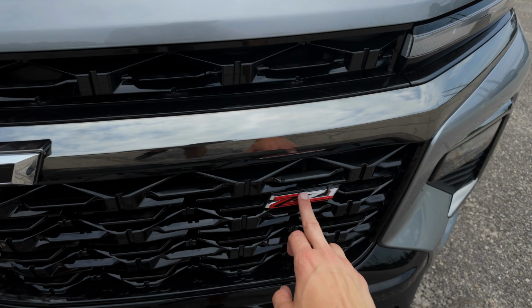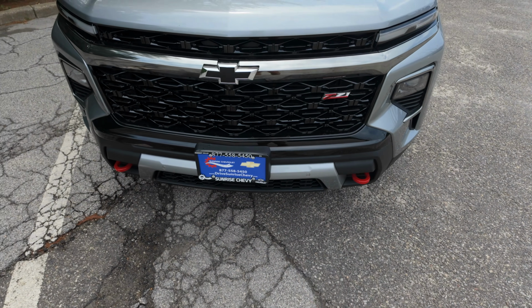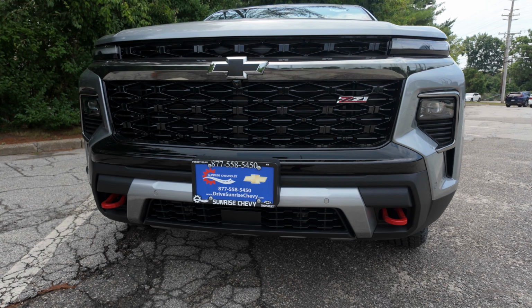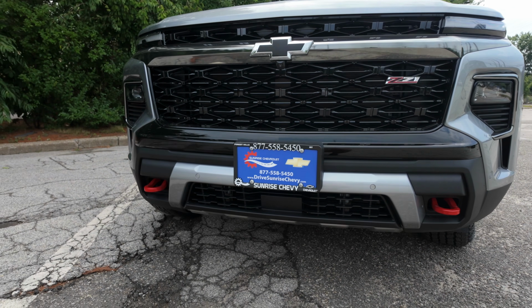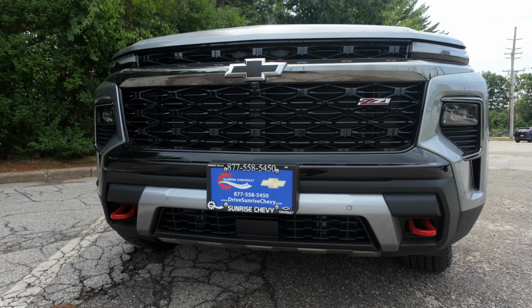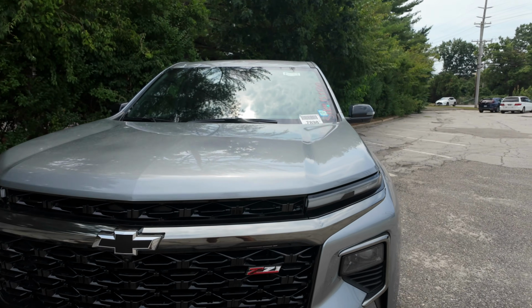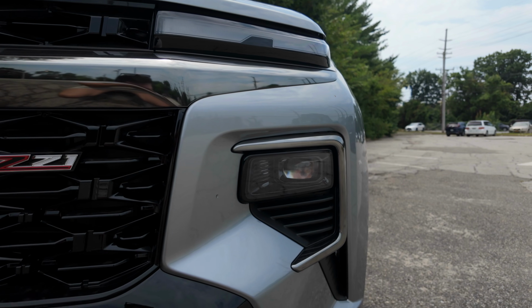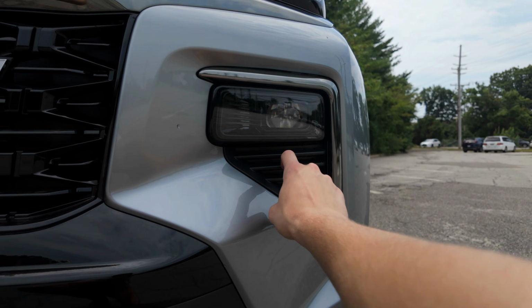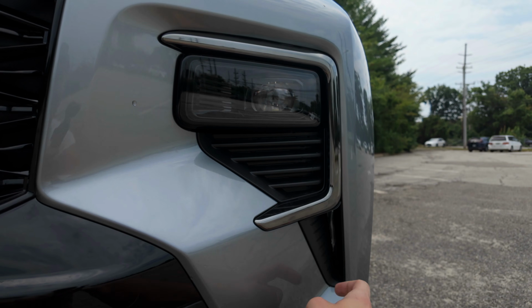You have your Z71 badge right here. Of course, moving on a little lower, as you can see, we have a few more silver accents added in here, like on this lower area. You have two red recovery hooks on the lower end, and you have another skid plate on the lower end. Again, comes with that Z71 package, making it a little bit more off-road ready. On the right and left side, you can see we have a new chrome piece of trim right here with your LED fog lights, a non-functional vent right under here, and a functional vent on the lower area.